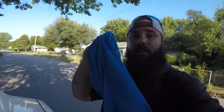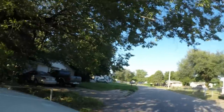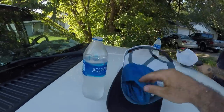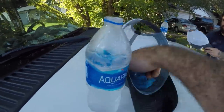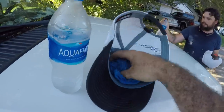So if you are interested in these Arctic Cove, here's how I do it. Take my glasses off, I take my hat off. I put my hat on the truck where it doesn't fall off. And then I put that in there, and I pour the water in my hat, because the hat will hold the water, and then I drench it.